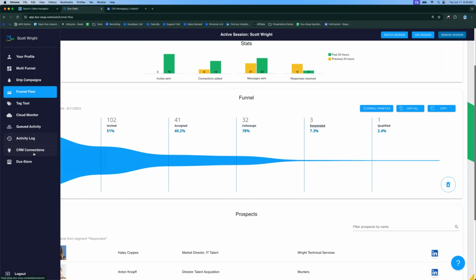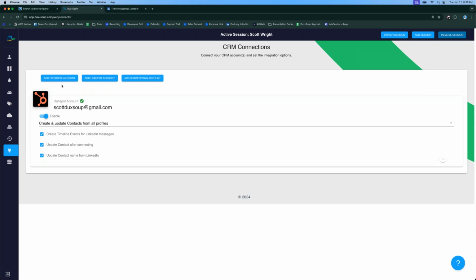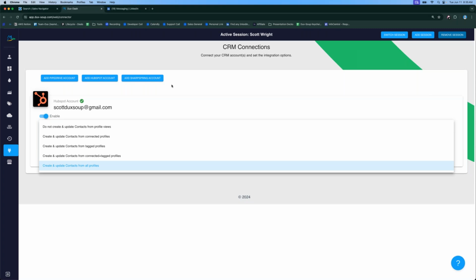Then we also have the CRM connections tab here. And so with the CRM connections, we natively integrate with Pipedrive, HubSpot, and SharpSpring, right? With the HubSpot integration and with all of these though, you're able to sort of set it up and determine the type of logic that you want going in. Do you want it to be create and update contacts from all connected profiles, like manual or not? Do you want it to just be connected and updated contacts from just tagged profiles? So people that have specific tags in these areas, or is like connected plus tags, right?